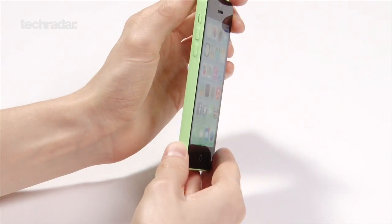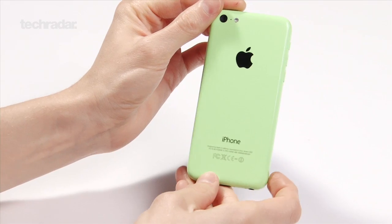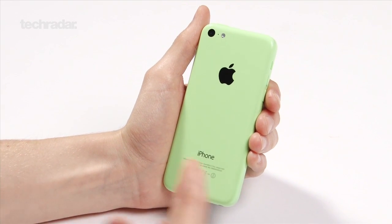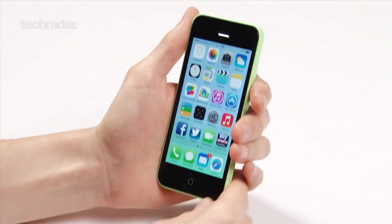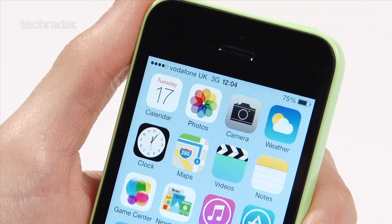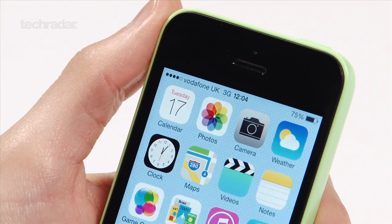Overall then, if you're an iPhone 5 user, there's probably not enough going on with the iPhone 5C to warrant an upgrade. Some people who are perhaps moving over from another manufacturer might be swayed by the new colours. iOS 7 is quite nice. But other than that, the iPhone 5S is where Apple has really made the changes.